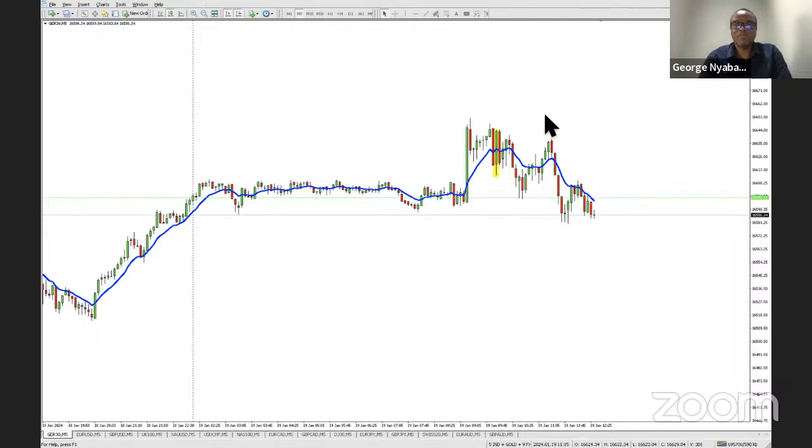Then we look for a pullback. And once we get a pullback, we can see an entry for us to get the breakout pullback high one. Okay, first high, higher low after the bull breakout. But we didn't get that. We just went sideways.